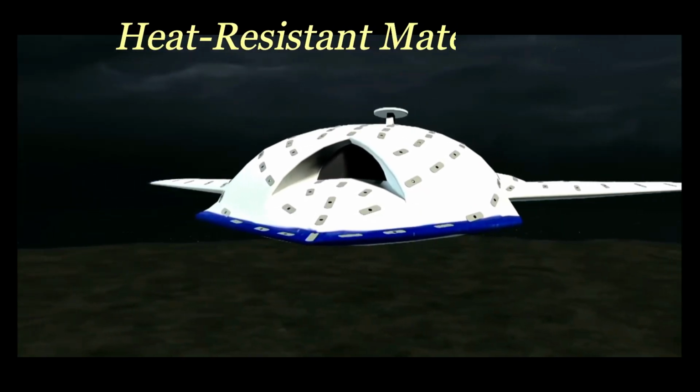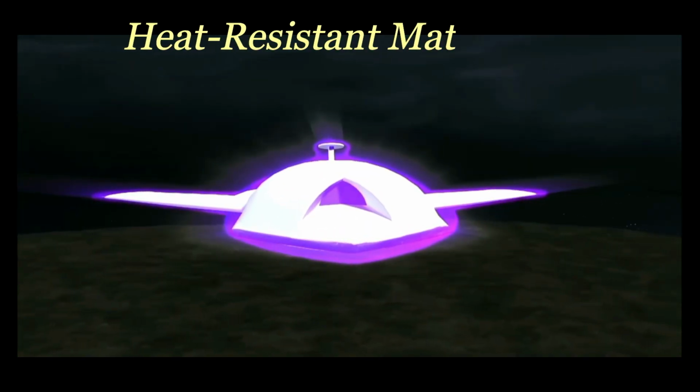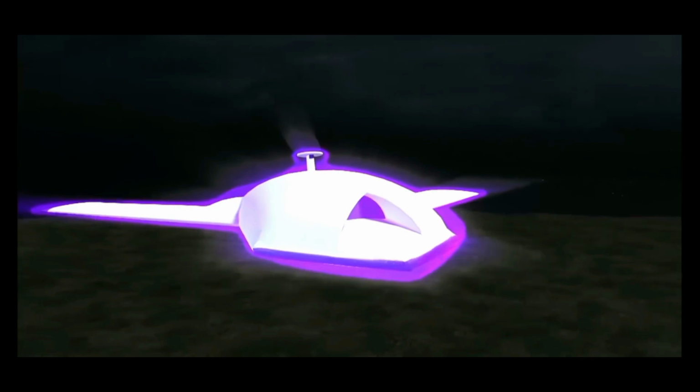These techniques include the use of heat-resistant materials. Heat-resistant materials are used to reduce the amount of heat that is emitted from the aircraft.